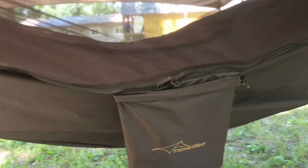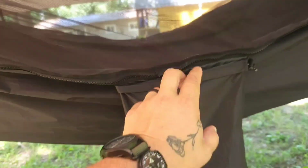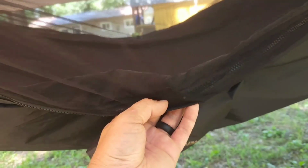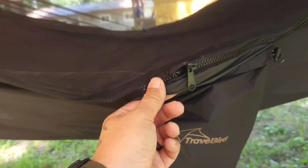So I have the bug net completely attached again, and I will say once you completely detach it, it's not the easiest thing in the world to get back on. It's not the hardest thing in the world either, but it has this kind of overlapping system here, and it took me a minute to get it completely back on, but it's all back on now. As you can see, both sides are attached. So what I'm going to do now is take this down, and I'll give you a look at how to set it up in the tent configuration.